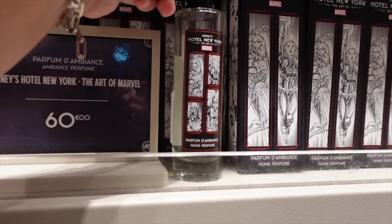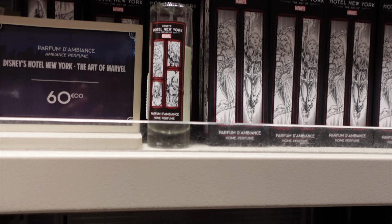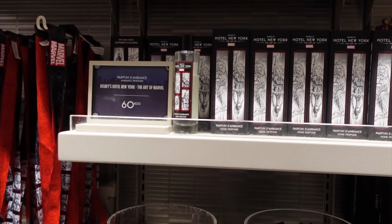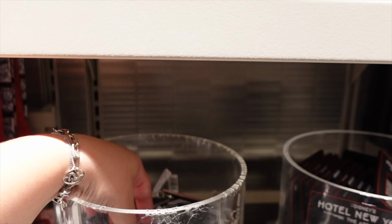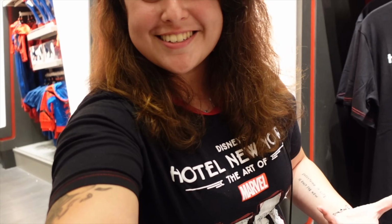Those are quite expensive, and in my opinion, it doesn't smell quite as good as the actual smell that you can smell when you enter Disney's Hotel New York, but it's close. I don't know if I'd spend 60 euros on it though, personally. You can get some key rings, a magnet, a photo frame magnet, loads of artworks. You can get that t-shirt, which, as you can see, I already own because I do love this hotel.